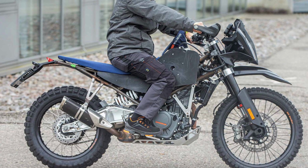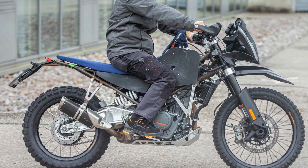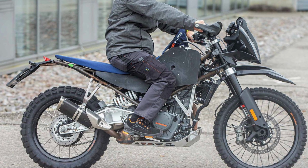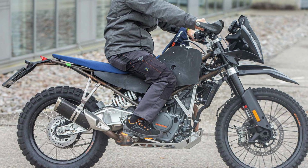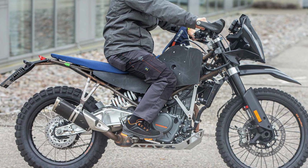So the biggest thing that jumps out at me is the 21/18 wheel setup and spoke wheels. Thank God they've finally put spoke wheels on this little 390 motor. We've been asking for this for so long.